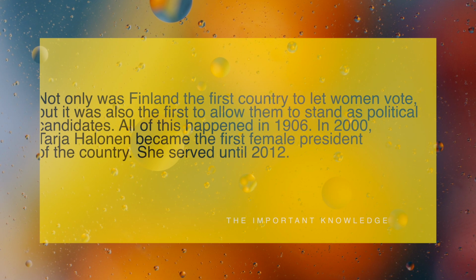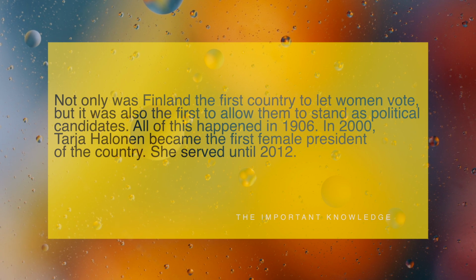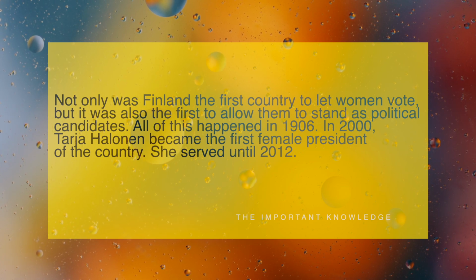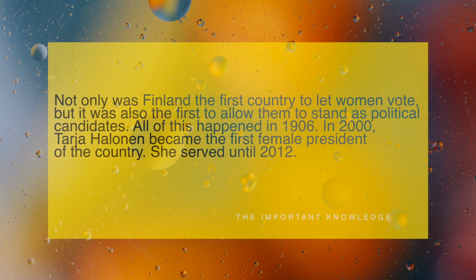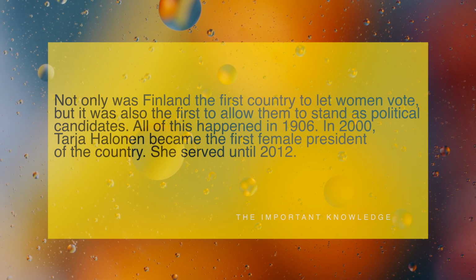Not only was Finland the first country to let women vote, but it was also the first to allow them to stand as political candidates. All of this happened in 1906. In 2000, Tarja Halonen became the first female president of the country. She served until 2012.